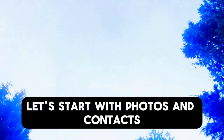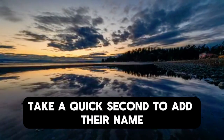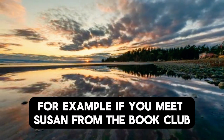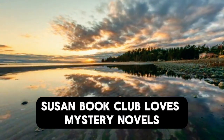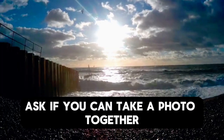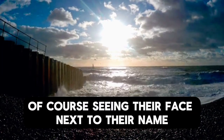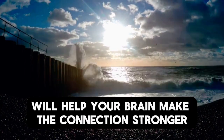Let's start with photos and contacts. When you meet someone new, take a quick second to add their name and a note about them in your phone. For example, if you meet Susan from the book club, save her name with a little detail like Susan, Book Club, loves mystery novels. Even better, if it's appropriate, ask if you can take a photo together or snap a quick picture of them, with their permission, of course. Seeing their face next to their name will help your brain make the connection stronger.